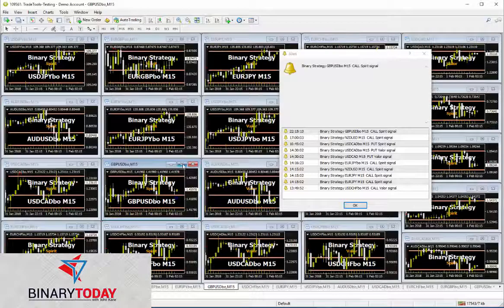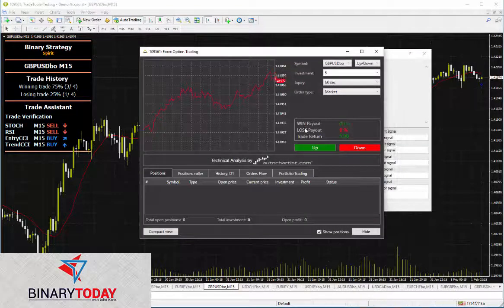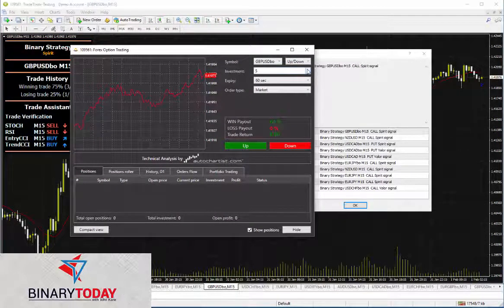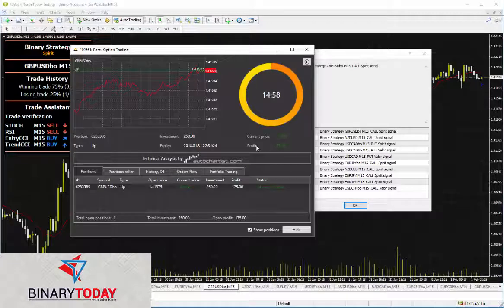What you're looking at now is the MetaTrader 4 platform, which is provided free by the Binary Strategy team in the members area. Right now you're seeing me set up a trade. I just received a signal on the right hand side. It is a call signal, so I'm setting my investment to $250 and I'm placing the trade. Now it's a 15-minute trade.